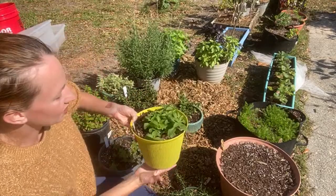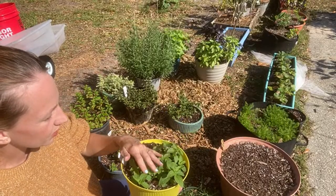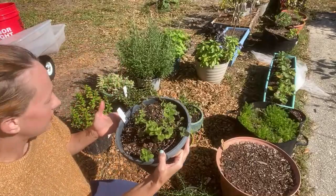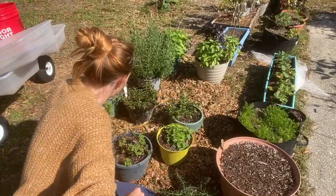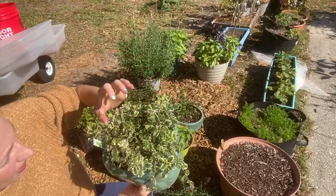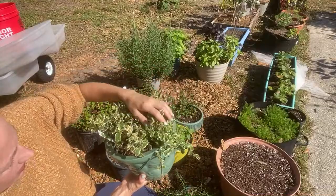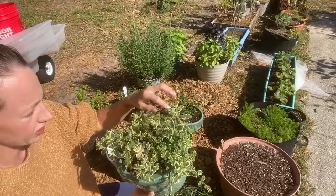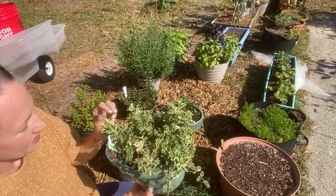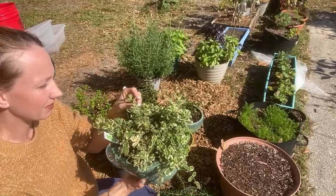So this one's called banana mint. And the cool thing is they all look so different, but even more so, they smell and taste really different. This one's called apple mint. It's super fuzzy. This one's probably my favorite. It's called pineapple mint. I bought it tiny, and it has just multiplied. And that's something about mint, it really does just take over. But the summers are kind of harsh here, so I will probably move these into more shady spots once the summer hits. But this is super fuzzy and seriously smells like pineapple, and I just love that it's variegated.